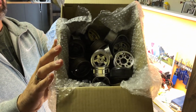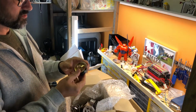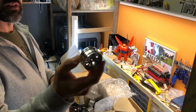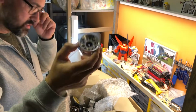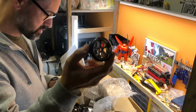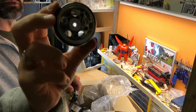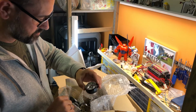That's what's in this package. A lot of wheels, actually some gold drifting wheels, some copper ones. Seems like these are adjustable since it's like that. Not my kind of style, but might work. Yeah. These ones also seem to be adjustable. Yeah, I guess that's it.